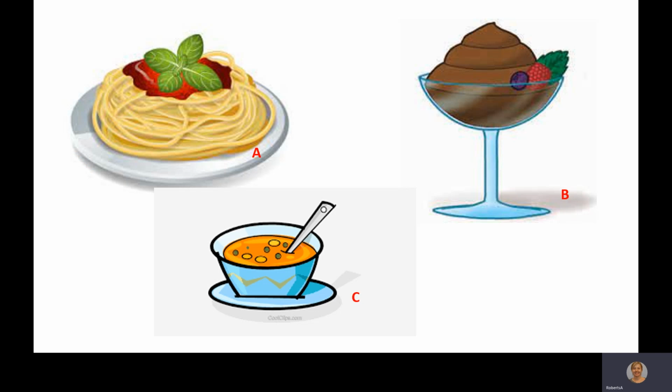Right, I'm going to say one of these and you're going to point to it. Les pâtes. La soupe. La mousse au chocolat. Super. Okay, have a practice for a minute with your partner. Pause the recording.